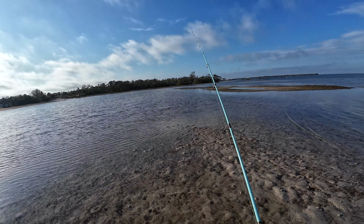Alright, there's a bite. There he is. Not sure what it is though. Oh, it's a flounder. Ah, nice. Oh, wow. He really swallowed that thing. Little baby flounder. Not too shabby.